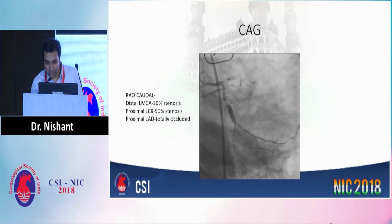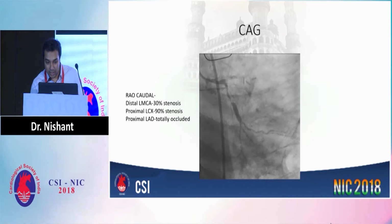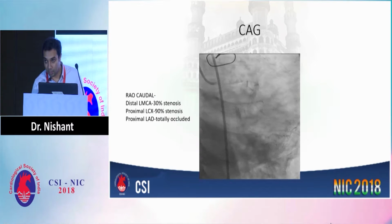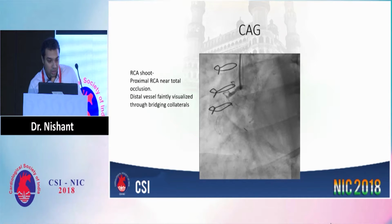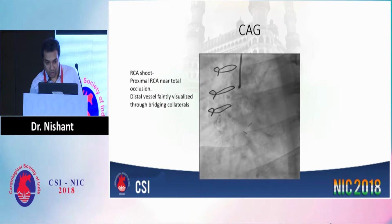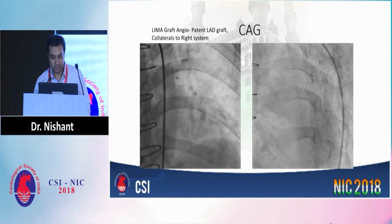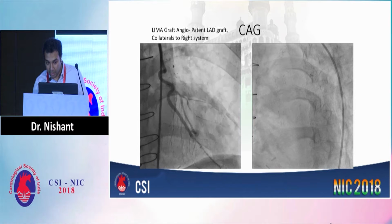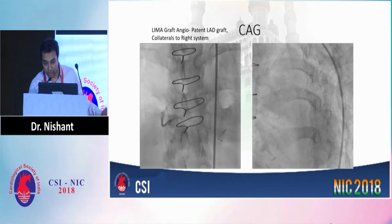So the left shoot, the angiogram revealed there was a distal LMCA 30% stenosis with the proximal LCX tight 90% stenosis, and the proximal LAD was totally occluded. The RCA shoot showed proximal RCA near total occlusion with distal vessel faintly visualized through bridging collaterals. The LIMA graft angio showed a patent LAD graft with collaterals, the left system giving collaterals to the right system.